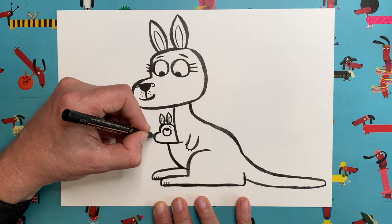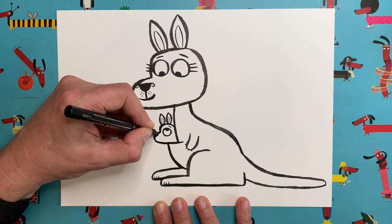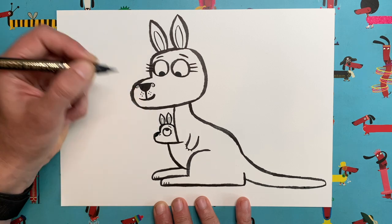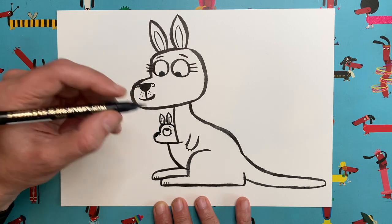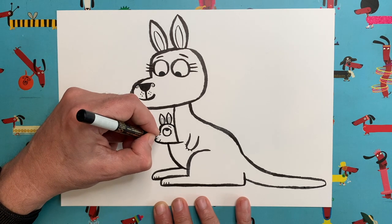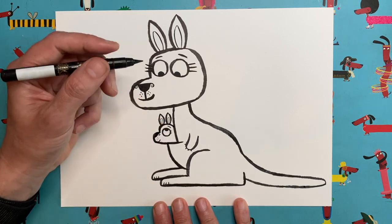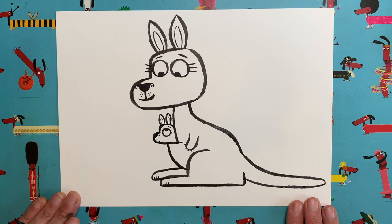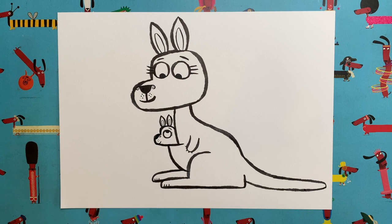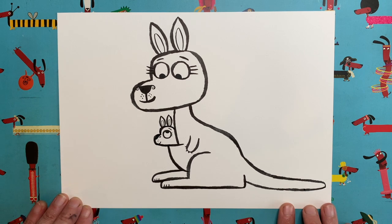And now because we're doing this slightly from the side, we are going to do the nose like this. I'm just going to draw it coming in from the side there. We'll still do our little swirly bit, but only one side this time because it's from the side. And we draw a little mouth at the bottom, a smiley mouth. Don't forget your four dots for the whiskers. Look at that, isn't that cute? Little joey looking up at his mummy. And there we go. That, my friends, is how we draw a kangaroo.